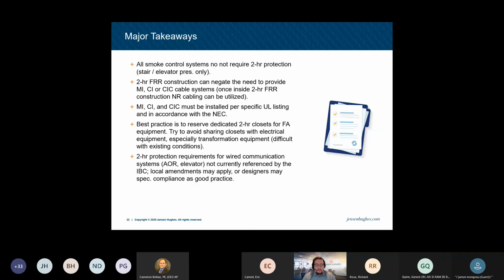And then one other item to mention is, as Eric said, NFPA 72 does contain 2-hour protection requirements for wired communication systems, area of refuge and elevator, but those are not currently referenced by at least the base IBC. There could be local amendments that apply, or obviously designers are welcome to spec compliance with those as good design practice. But as of right now in the model IBC codes, there are no references to those sections of NFPA 72.